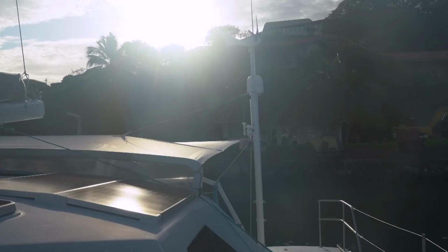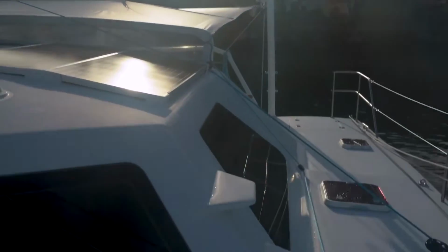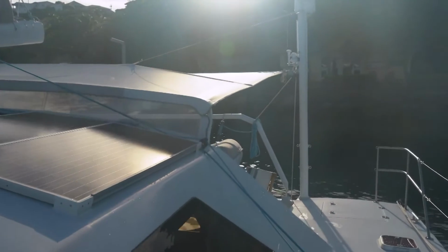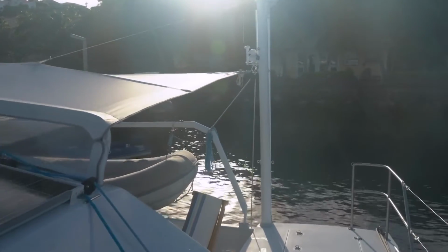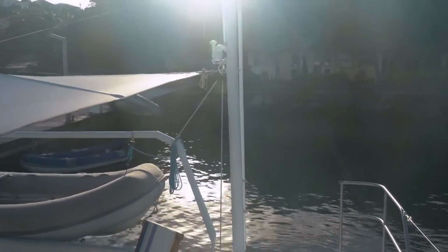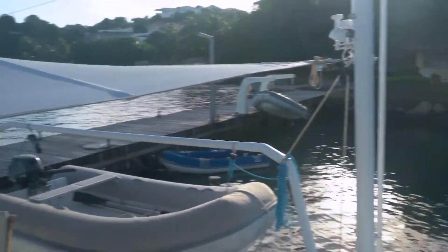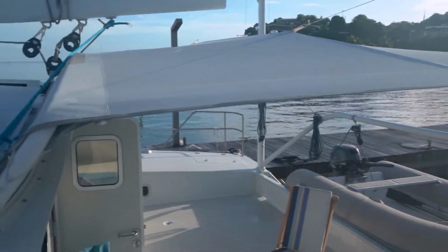Coming back here, you can see the bimini. We've got the custom bimini there on the back. Looks really nice. And that stores easily. You can see that's just on there with snaps, little block and tackle to tension it. Gives some nice shade here at the back.